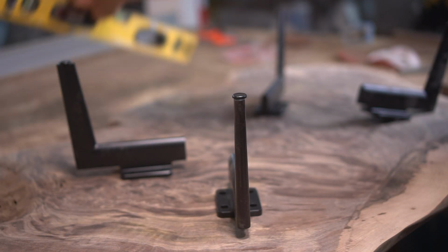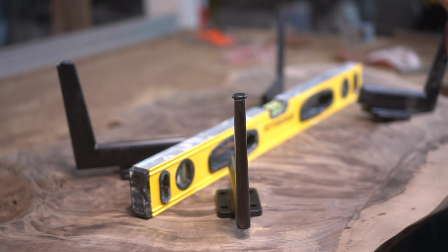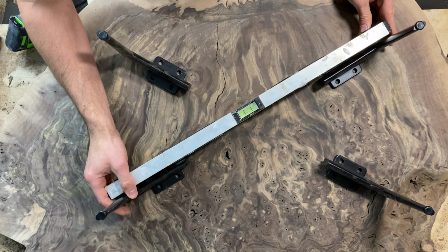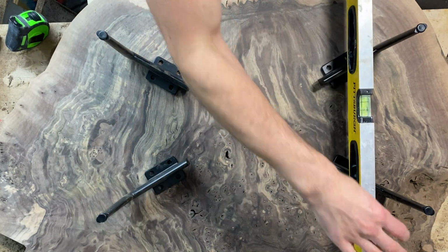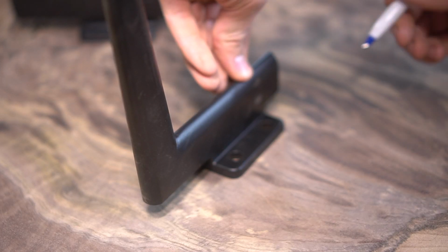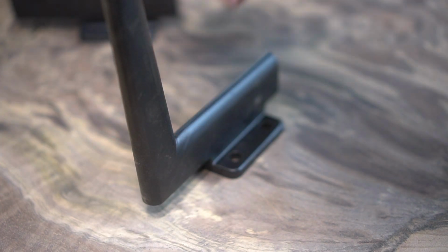When I'm installing table legs, I always suggest installing them on a perfectly flat, level surface, because then you're working off of a level surface to make sure that your legs are level as well. This 2-foot level also worked out perfectly because I was able to space out both sections of legs evenly by using it as a reference point. I then pinpoint all the hole locations for each leg, and now it's time to drill.